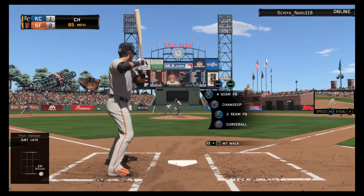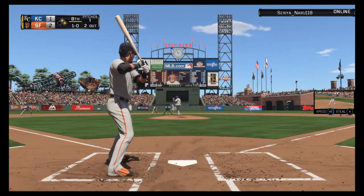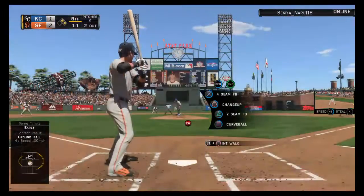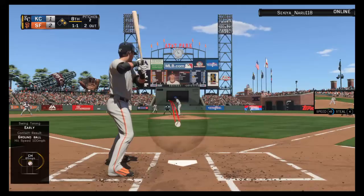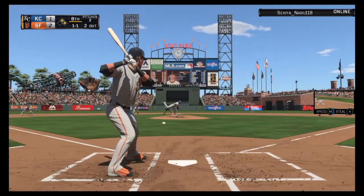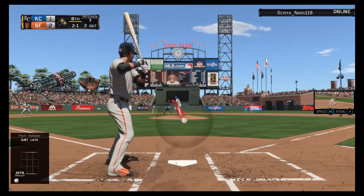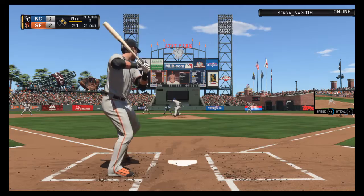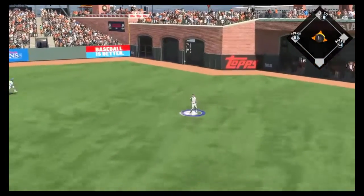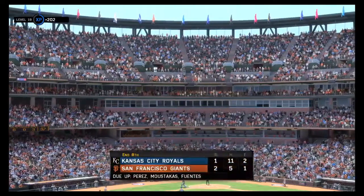Now a check swing, but he holds up in time. Ball 1. 1 ball, no strike. Turned on down the line, but a foul ball. 1-1. And a fastball not close. It's 2-1 now. Fly ball out toward right field. And the 2-out threat will not come to pass as the inning is over.